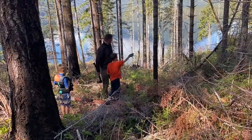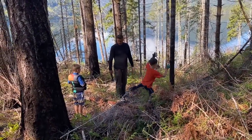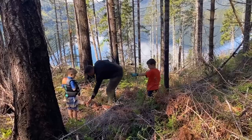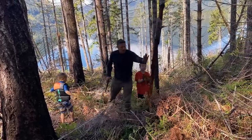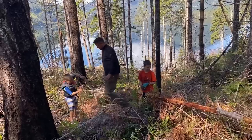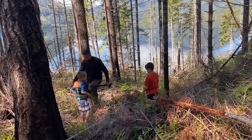Stay tuned. I'm gonna make it fall down the valley right there. Okay, so where's your escape path? Run this way. Alright, we don't want this tree in the way of our escape path. That just got busted. Yeah, gotta get that out of the way. Then you can run from here.